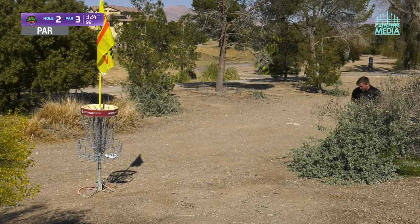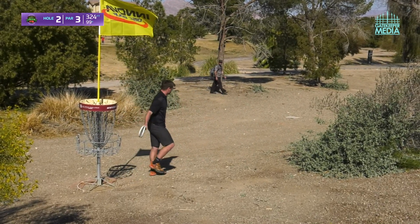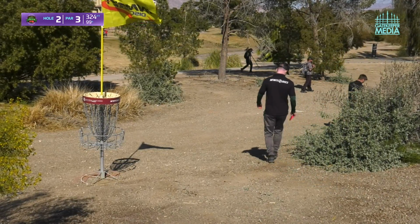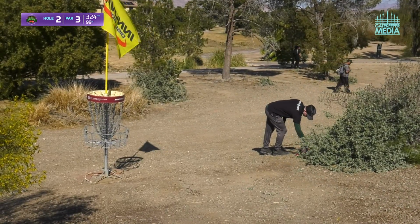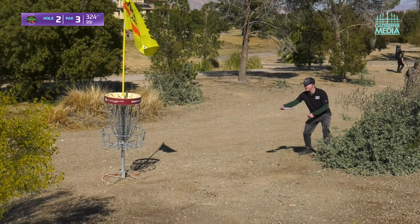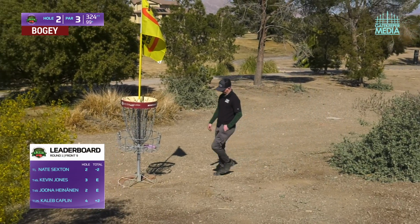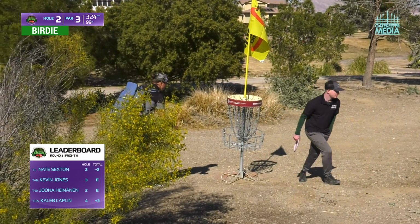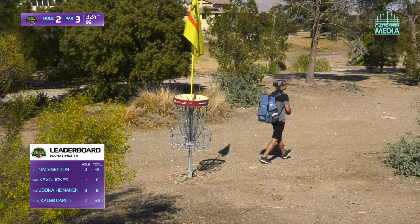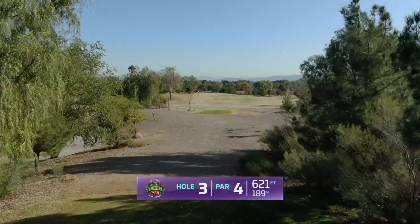KJ USA for par. Sure, he's a little frustrated too. Not really the way you want to start, a couple pretty manageable, easy birdies. See if he can catch his rhythm here and get going. Another bogey for Caleb. Tap-in birdie. Really nice drive. Yeah, that's a tough one to get the tap-in on, especially with that slowed-down slope.